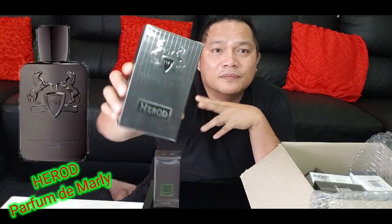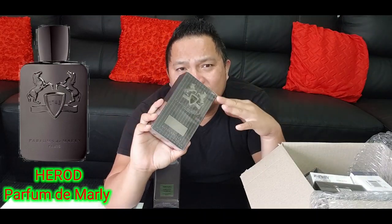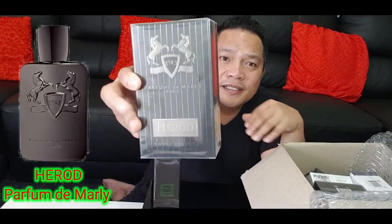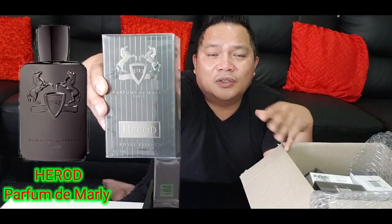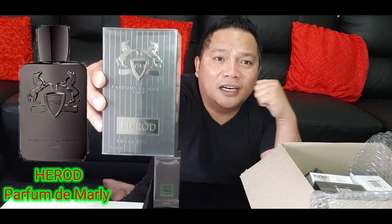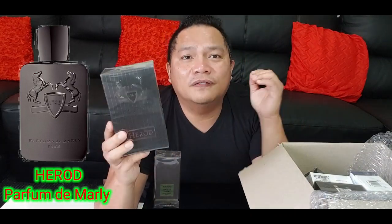Parfum de Marly 125 ml. This for me is one of the best. I think if you put me in the top 5 niche tobacco fragrances, this is my number 3. This is one of the greatest. Without any introduction at all, all the fragrance community, the hardcore collectors, know about this. So watch out for my full review of this.